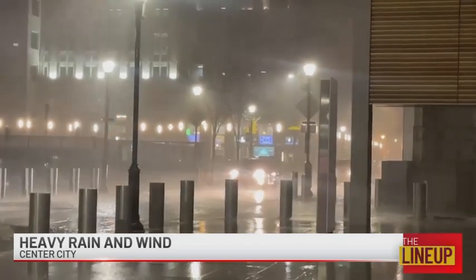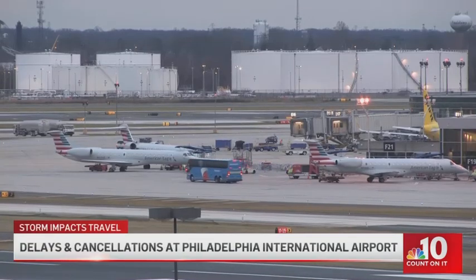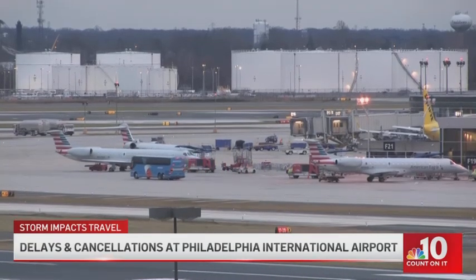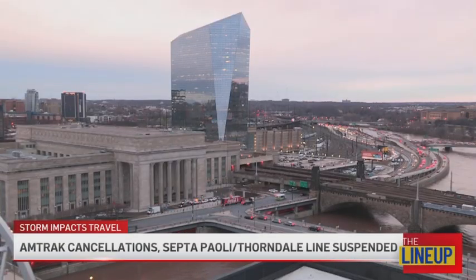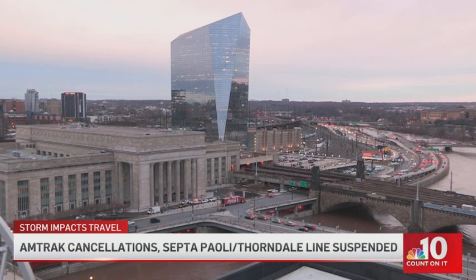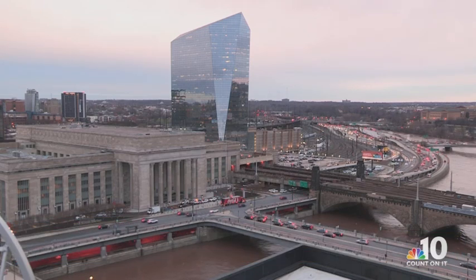Storm impacting travel today, including here at Philadelphia International Airport. The tracking website FlightAware said this morning 20 flights were delayed, 14 were canceled. Let's give you a look at 30th Street Station right now. Amtrak has announced cancellations on the Acela, Northeast Regional, and Keystone lines this morning. And from SEPTA, service on the Paoli-Thorndale Regional line will be suspended until at least 1 o'clock this afternoon because of storm damage. And we've got even more video of flooding and the impact of this storm coming up.